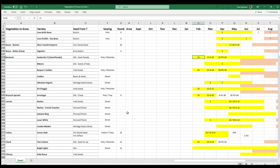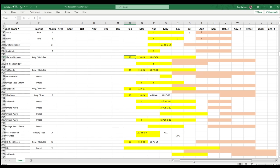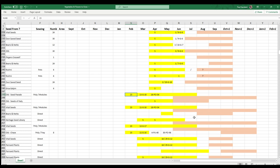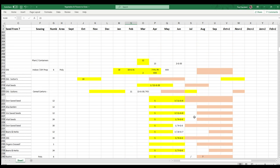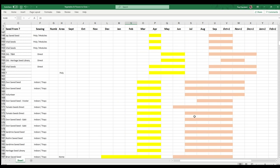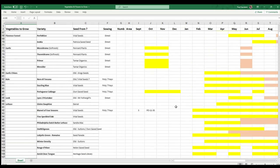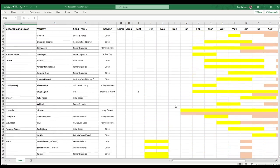So that's sort of how I keep track of things, or try and keep track of things. When it gets into full season, I tend not to put when I start harvesting, but maybe that's a challenge for me for this coming year. So yeah, that's a brief video of how we try and keep track of what we are sowing and growing.